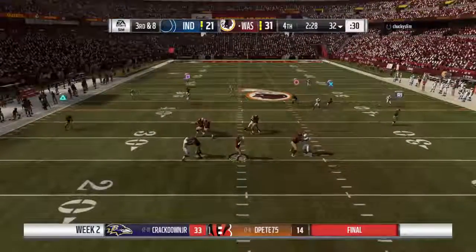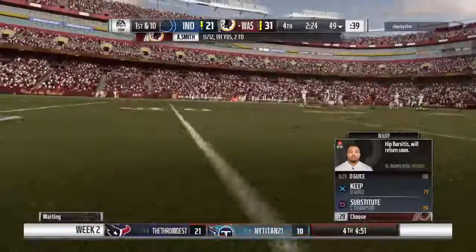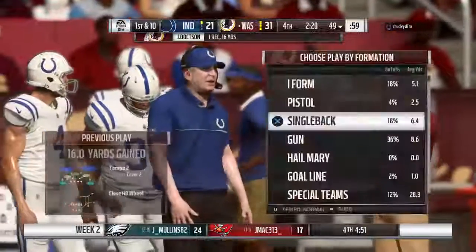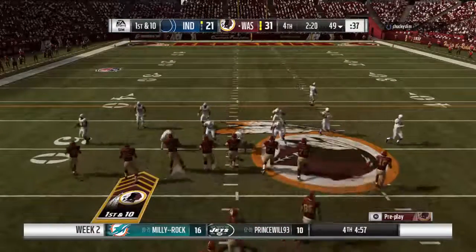Out of the gun, Smith. It's brought in by Dodson. And getting this just shy of midfield, they'll spot it at the 49. His first catch, and it's a pretty big one. They get the conversion on 3rd down. And his defense here going to burn their 2nd timeout. But you can also factor in another timeout that they'll get when the clock stops at the 2-minute warning.